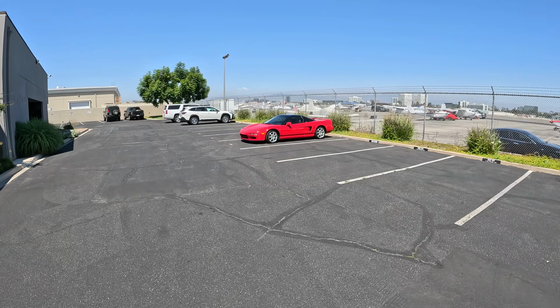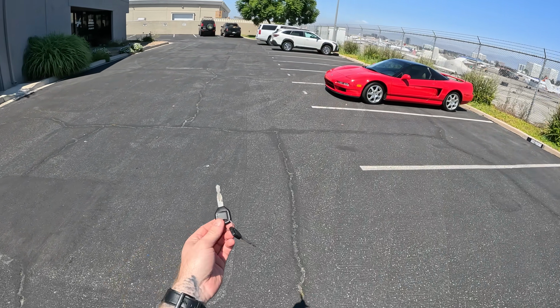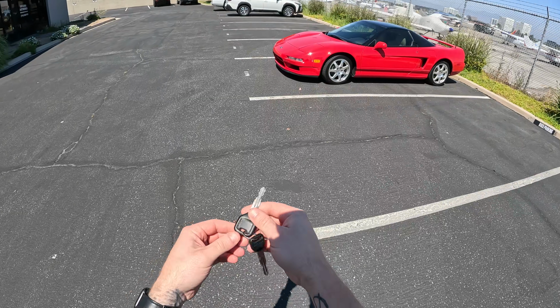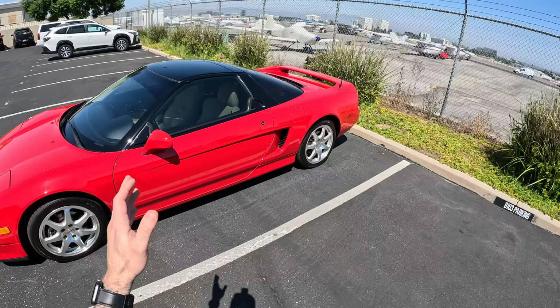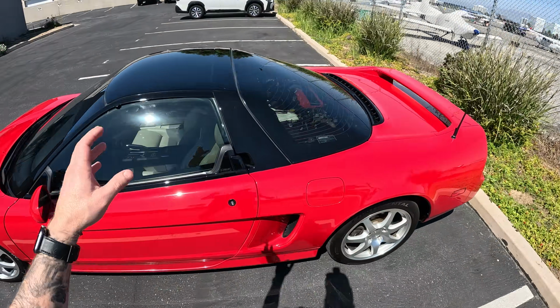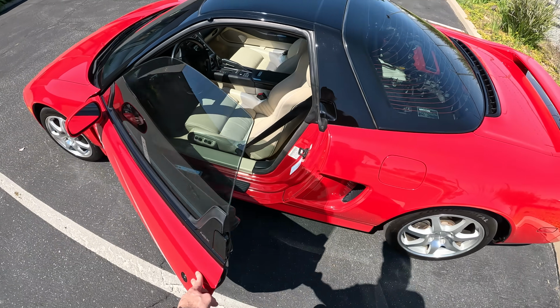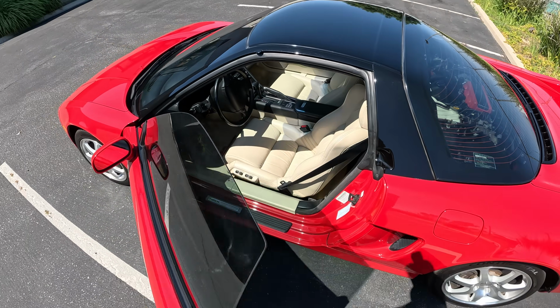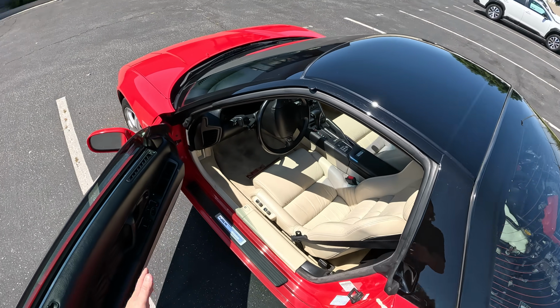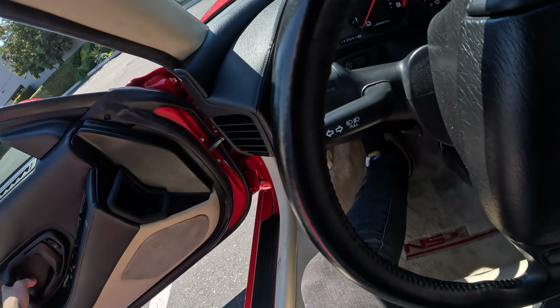Okay, guys. So this is a 1991 Acura NSX. And here's the look of the key. So we got two keys here. It says NSX on this one, Acura on the other. But man, what a cool car for the 90s. Even today, this thing looks super, super awesome. Anyway, the door handle's up here on the pillar area. But yeah, let's get inside and take this thing out for a drive.